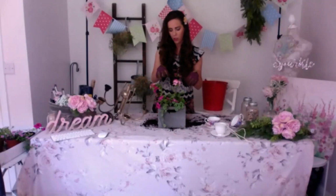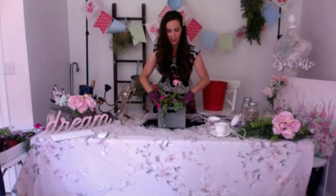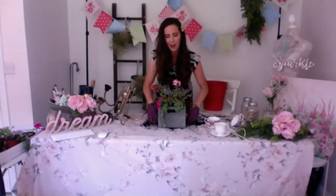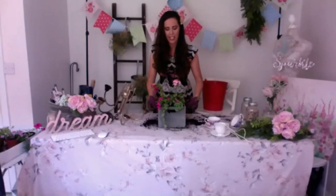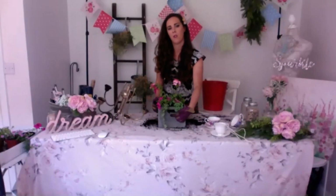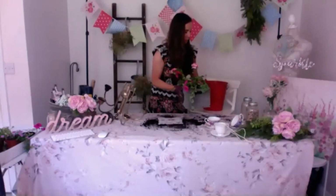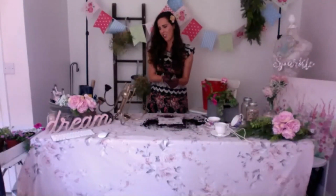Again, that was £3 for the flowers. I had the soil, so maybe a bag of soil, a couple of pounds, and the wee box I got for £1.99. So a nice wee present. It's actually my auntie's birthday today, so I'm going to put a nice ribbon around it as well, and maybe write some words onto the box. So that is a wee planter. Okay, so that's one thing that you can do. Let's see if I can scoot this over.